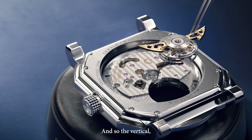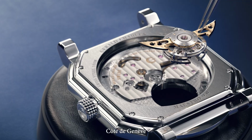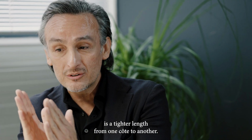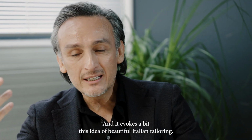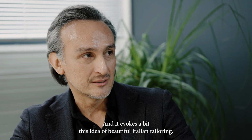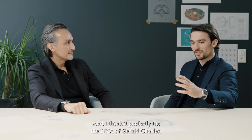And so the vertical Côte de Genève is a tighter length from one côte to another, and it evokes a bit this idea of beautiful Italian tailoring. Fantastic! I love that. I love this idea, and I think it perfectly fits the DNA of Gerald Charles.